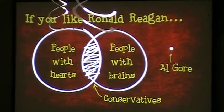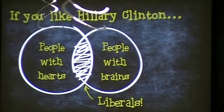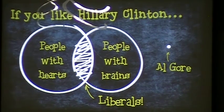Okay, but let's switch sides. Let's say you like Hillary Clinton. Okay? Do the same thing. People with hearts, people with brains, blah, blah, blah. Who's the overlap? Of course, it's liberals. But then who's out here? It's still out there. It's such a loser.